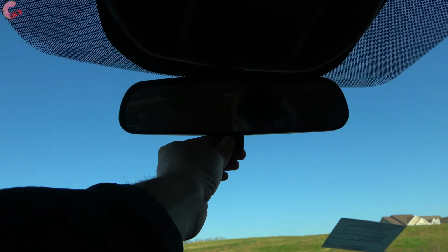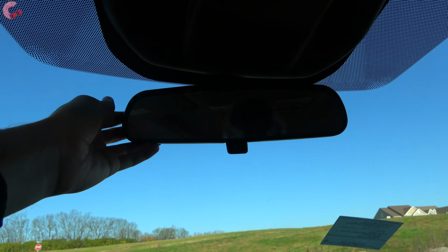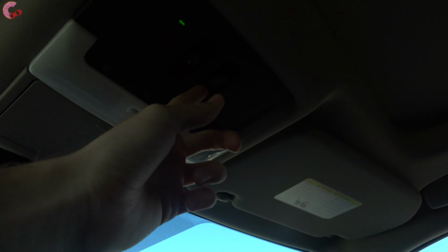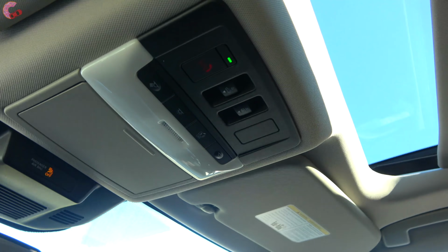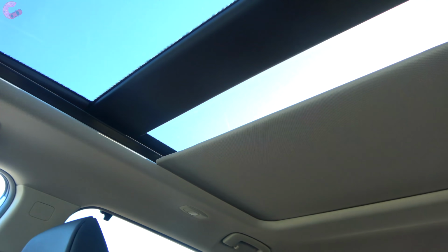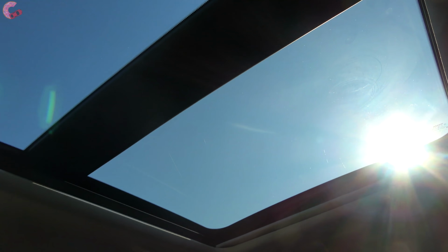Up above that, we've got a manual dimming mirror. This would be auto dimming on the SL or the Platinum trims. And then up at the top, we have another very impressive feature, and that's the fact that this mid-level SV actually has the panoramic moonroof. This is part of the premium package, and it is also included on the SL and the Platinum trim levels. And of course, that front portion there will open right up.